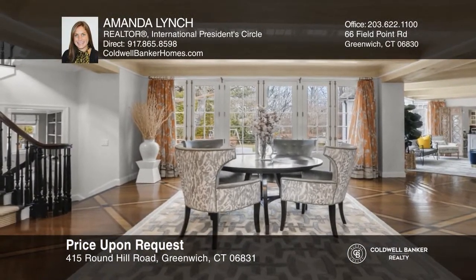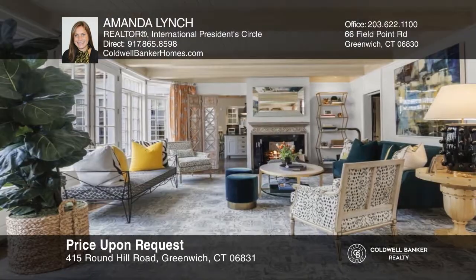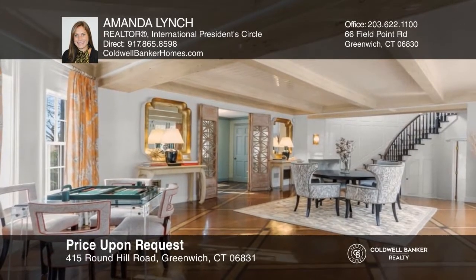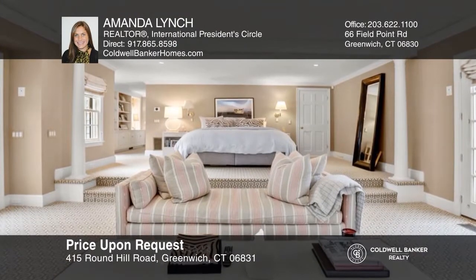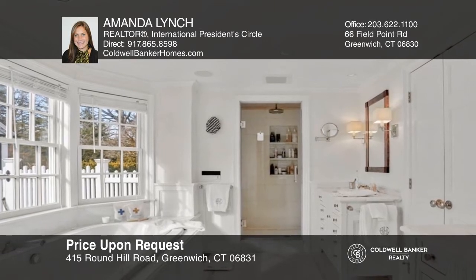Beauty abounds behind the gate at this very private 5-bedroom colonial on Round Hill Road on 1.33 flat acres. The home boasts modern-day amenities while maintaining traditional charm. Gourmet eat-in kitchen with attached family room, outdoor kitchen with views of the heated pool, primary suite with an oversized bath. The renovated barn offers a game room, gym, and yoga studio. Conveniently located only 35 minutes from NYC. Amanda Lynch would love to tell you more.